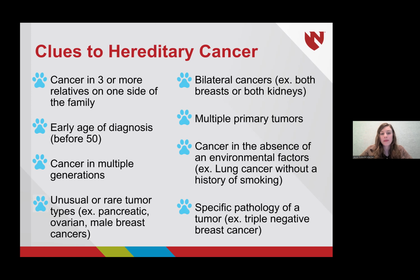Unusual or rare tumor types like pancreatic cancer, ovarian cancer, or male breast cancer are all rarer than some of those more common ones like female breast cancer or colon cancer. And so we really always want to see those types of individuals with those rare tumors and genetics. Someone who's had bilateral cancers, so maybe both breasts have had a cancer or both of their kidneys have a tumor. Someone with multiple primary tumors in their life. So someone who had a breast cancer and then maybe a uterine cancer later on, even if they were at older ages.